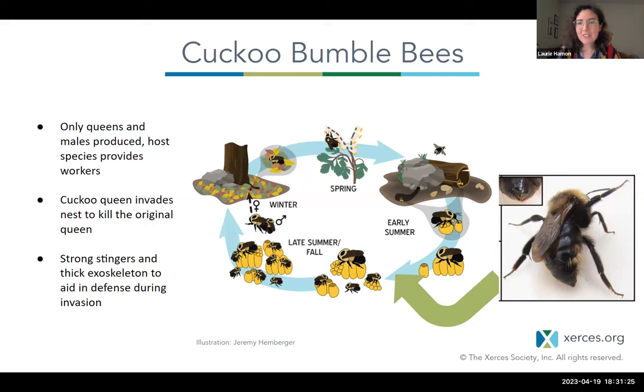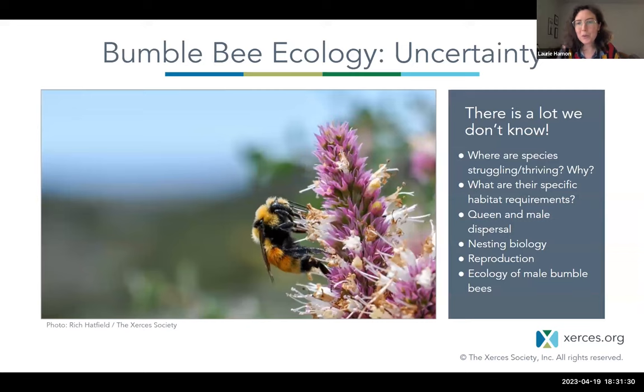So I told you some of what we know about bumblebees, but there is so much that we don't know about them. Some really key things, like where are these species occurring? Where are they thriving? Where are they struggling? What are their habitat requirements? What are the queens and males doing when they're leaving the nest? Where are they mating? What's happening inside the nest? Really key questions.